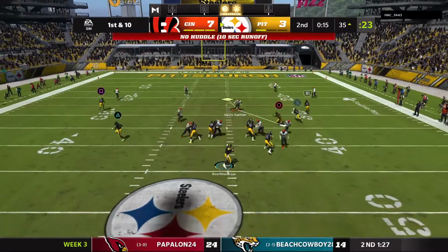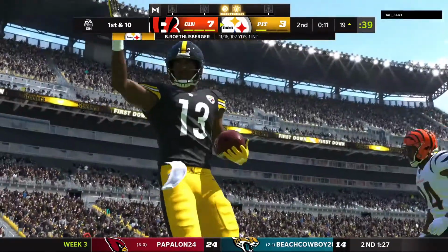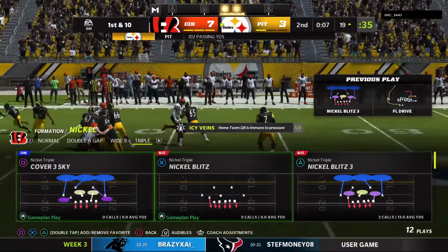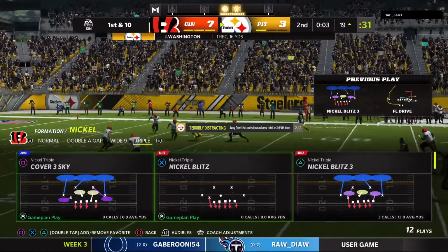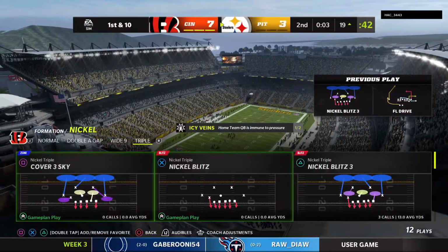Here's another 1st and 10. That's caught. It's James Washington, and inside the 20 before he's brought down. Another nice gain. 16 yards there and a 1st down again. Now whistles and a timeout with 3 seconds left in the first half.